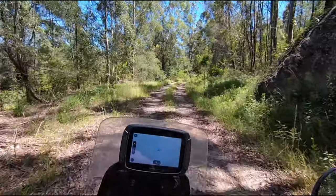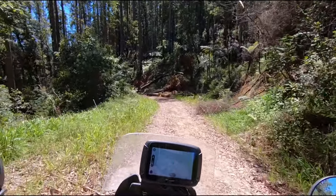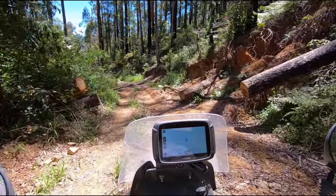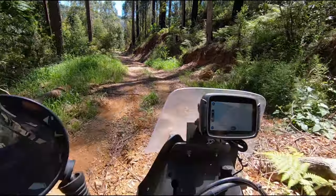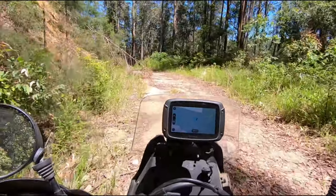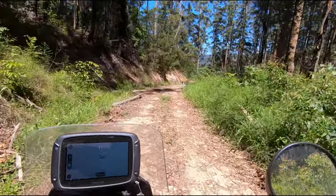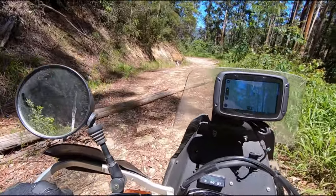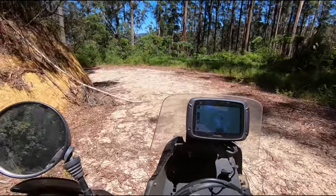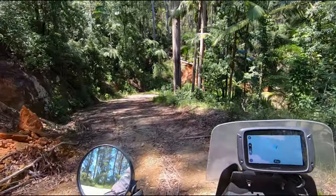Alright, where was I? Hopefully there's not too many more things. Jesus. So someone's had some fun chopping up some serious logs. And as soon as you get off the main sort of track, it always becomes more interesting. Lucky these bikes have got a bit of height in them. Just everywhere is some sort of chaos.